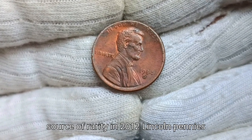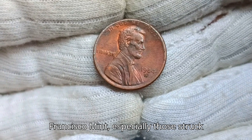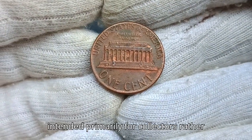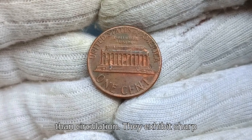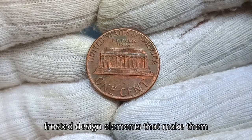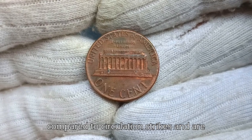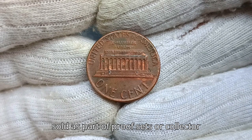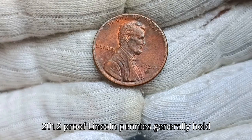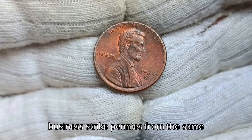Another source of rarity in 2012 Lincoln pennies comes from coins produced at the San Francisco Mint, especially those struck as proof coins. Proof coins are specially made with a higher quality of finish, intended primarily for collectors rather than circulation. They exhibit sharp details, mirror-like surfaces, and frosted design elements that make them visually distinct. Proof pennies from 2012 are relatively limited in number compared to circulation strikes and are sold as part of proof sets or collector packages. Because of their limited mintage and superior craftsmanship, 2012 proof Lincoln pennies generally hold higher market values compared to regular business strike pennies from the same year.